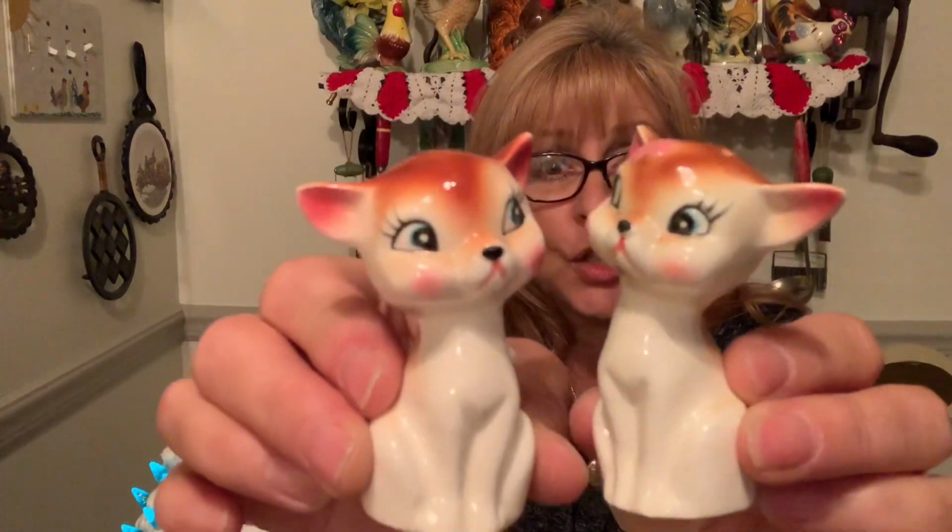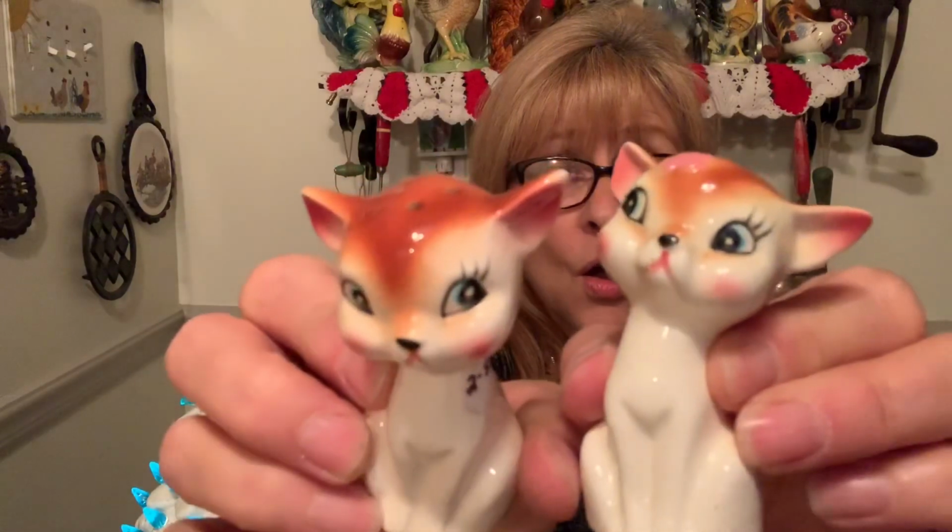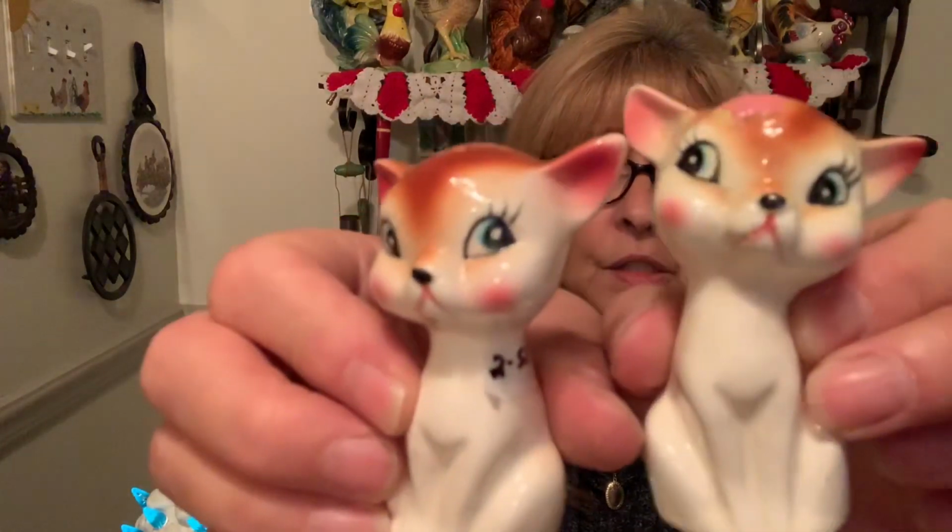Let's see, what else did I get? And these are all from different people. Well, actually, let me think. Yes, this tree was from a totally different person. So I purchased this canister set and the following items from one person. I got this adorable set of salt and pepper shakers. $2 for the set. They're made in Japan. You could probably see that on the bottom there. To me, these look like a chihuahua. But they could also pass for kitties. So, I don't know. Chihuahua or kitties.